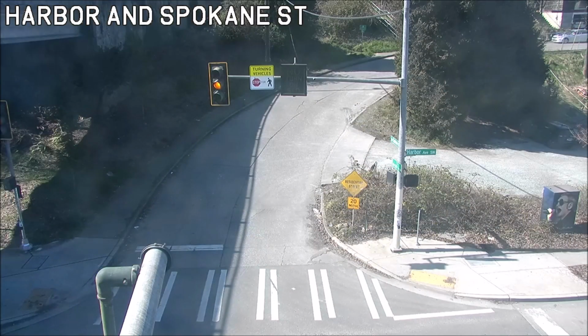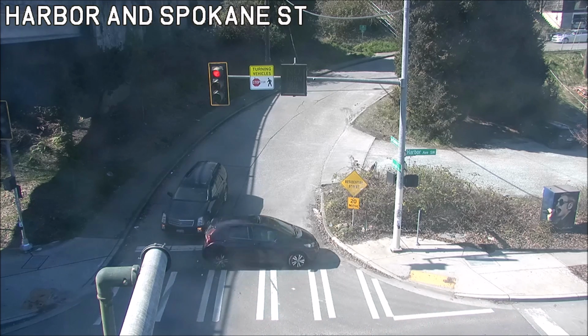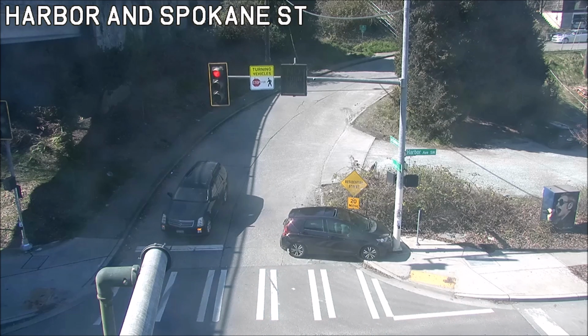This next one, there's a glitch in the traffic camera, so it skips ahead, and it skips right to a collision. So we're not sure what happened here because we only caught the tail end of it. It didn't appear to be too major.